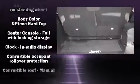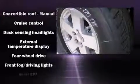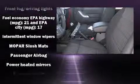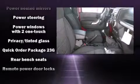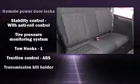Jeep also prioritized safety and security with features such as dual front impact airbags with occupant sensing airbag, integrated rollover protection, traction control, brake assist, ignition disabling, and four-wheel disc brakes with ABS. For added security, dynamic stability control supplements the drivetrain.